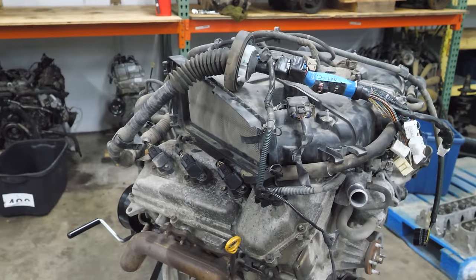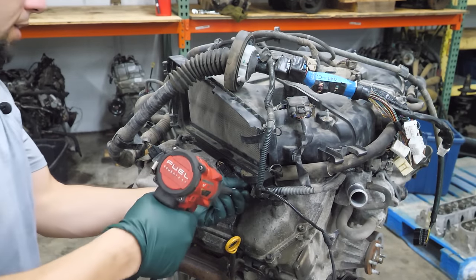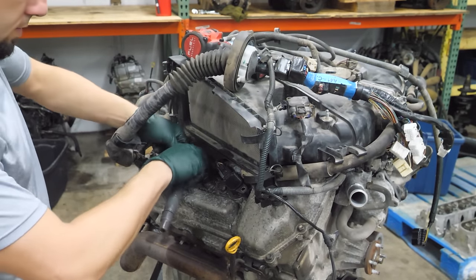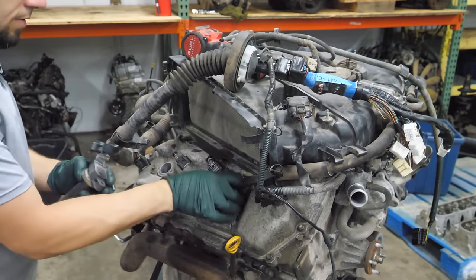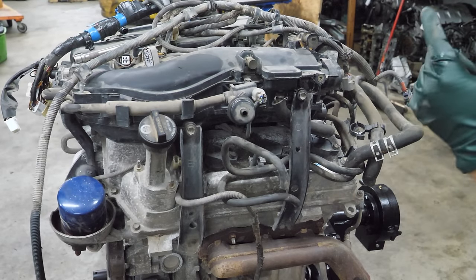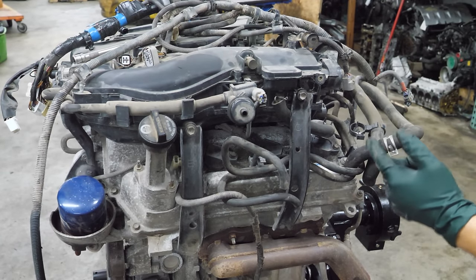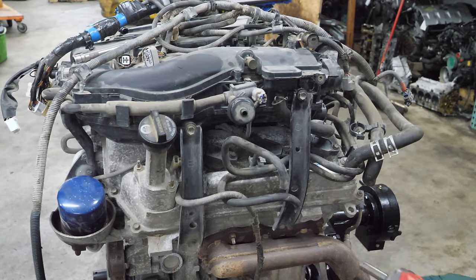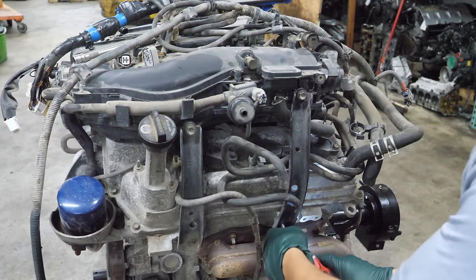Well, you guys know the drill. Let's see what the plugs look like. One of the things I do like about these engines is that you can actually change all 6 spark plugs without removing the intake manifold. Not a lot of V6s are like that. We just gotta pull some brackets out of the way.